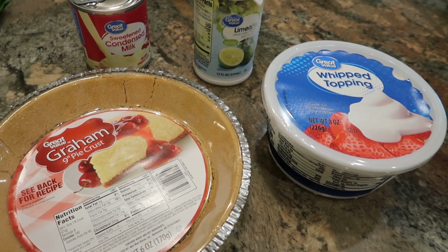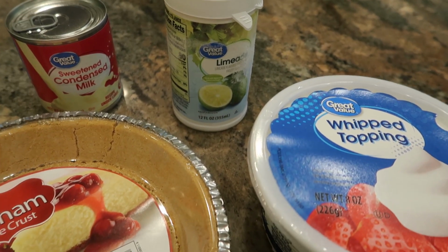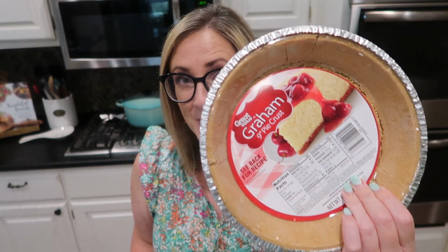So I went to the store to pick up some more ingredients, and my Walmart was out of the lemonade concentrate, but they had limeade concentrate. So I thought, we'll see if we can make this work. And then when I got home, I discovered that my graham cracker crust looks like this. It's a little bit worse for the wear. It's gonna be a frozen pie, we can make it work, right?